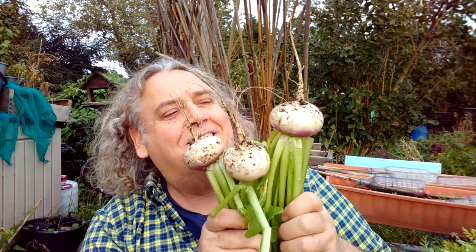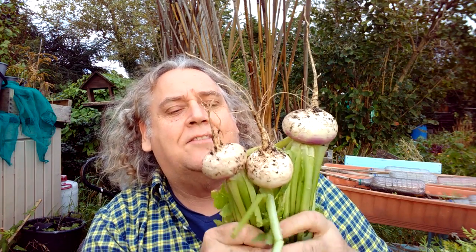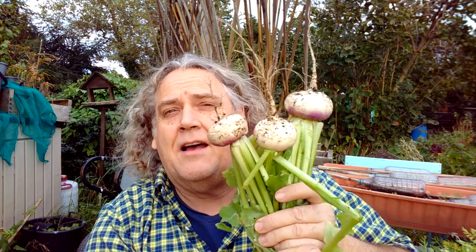Turnips. So these are purple top Milan. So they're lovely. Really pleased to have those. Those are the first from the sowing we did maybe 6 weeks ago, something like that.